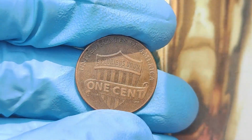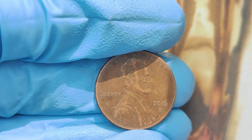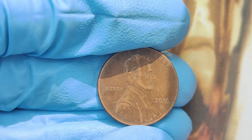Now, you might be thinking, come on, it's just a penny. Why would anyone pay a fortune for it? Here's why: rarity creates demand, and demand drives value. It's like owning a Picasso painting that just happens to fit in your pocket.